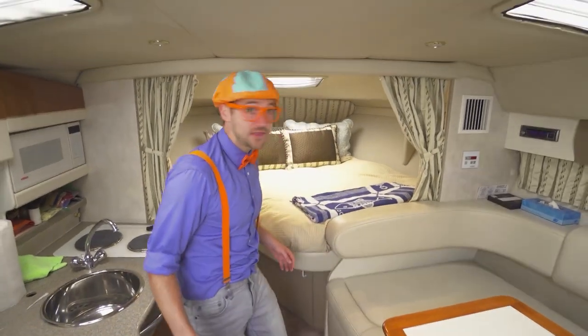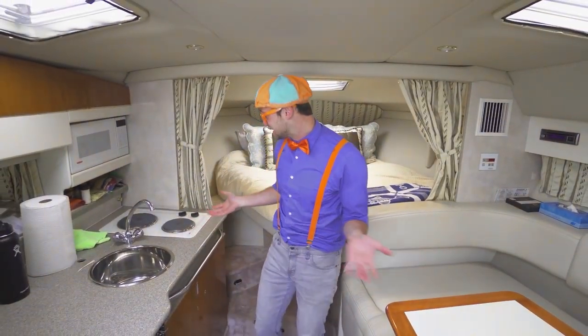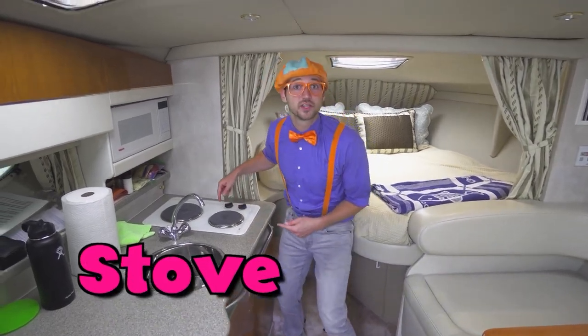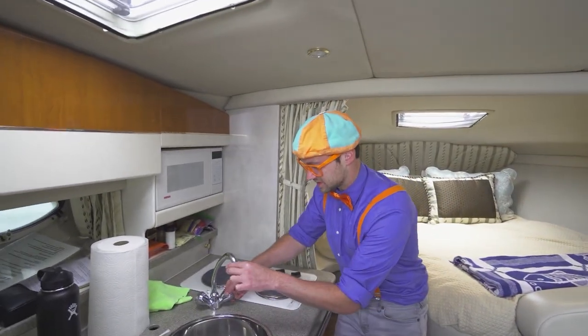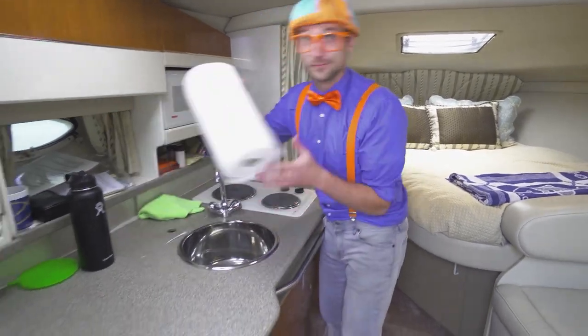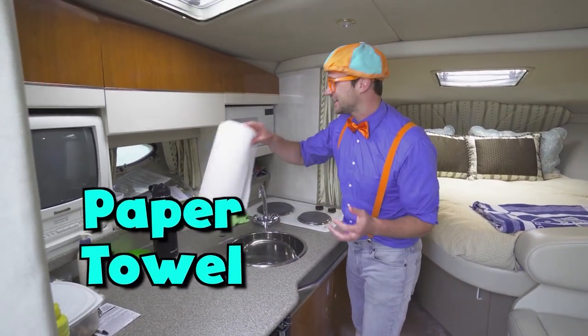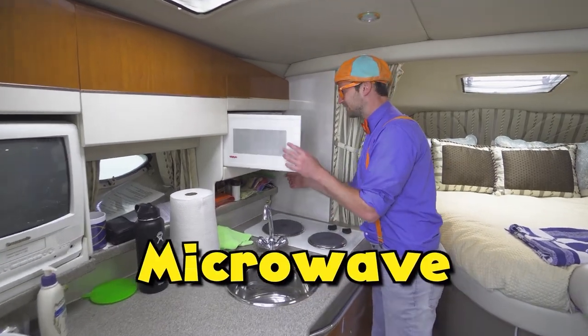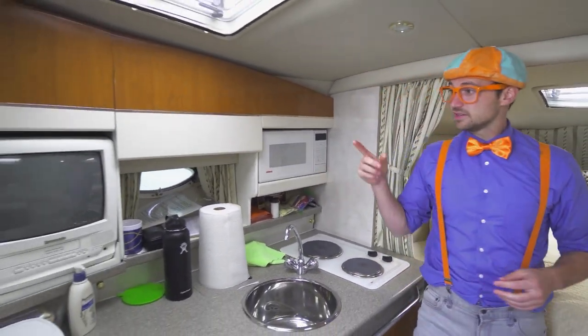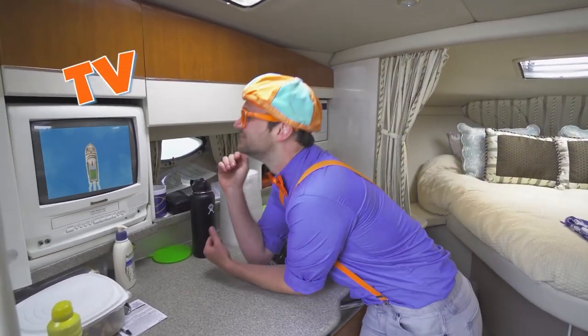Wow, this is amazing! Whoa, it looks like a stovetop right here where you can cook some food. Ooh, a sink. Whoa, that's a big sink. Some paper towels, can't forget those. Ooh, a microwave. Oh, that's convenient. There's even a TV right here.